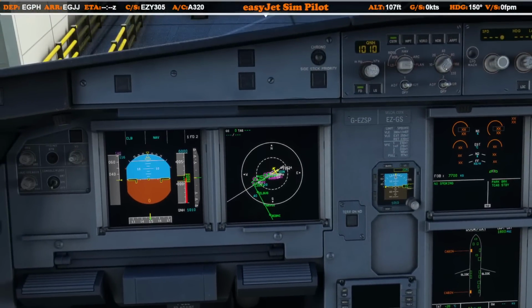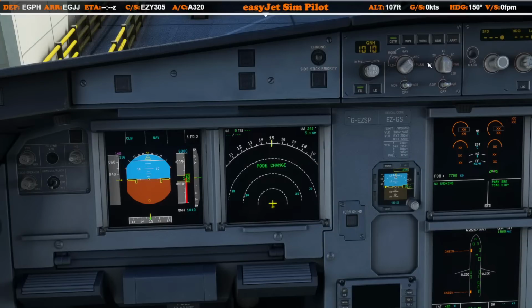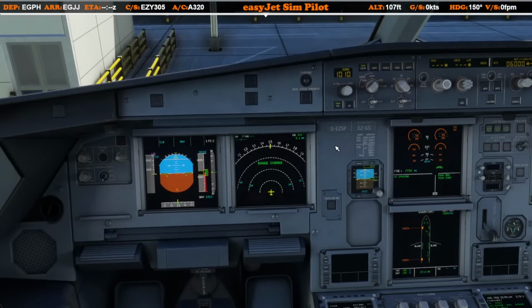Let's see what that looks like. There we are, so straight out, forcing the right hand turn, entering the hold, and then we've got the ILS approach built in. So I think that's everything. Whew. Getting warm in here.